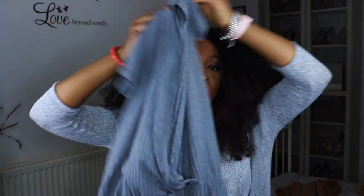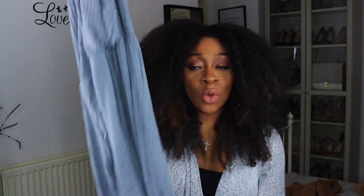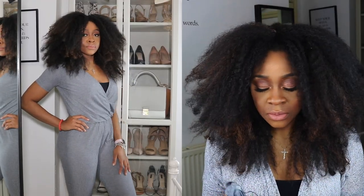But yeah, I recently got this. I was nosing around in there and I found this jumpsuit. I have it in black. So when I saw the jumpsuit on sale, I had to have it in grey because it's so comfortable and lovely and it looks so nice and can be worn for so many things.